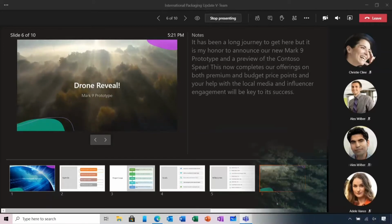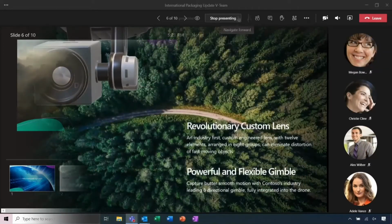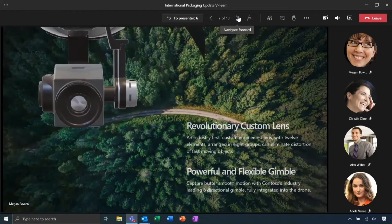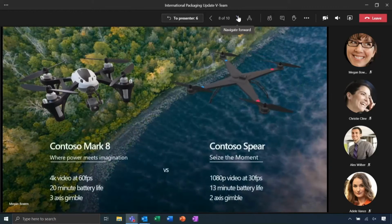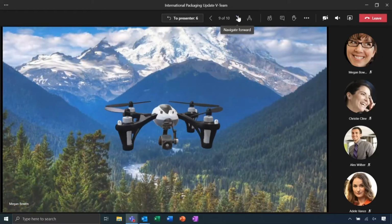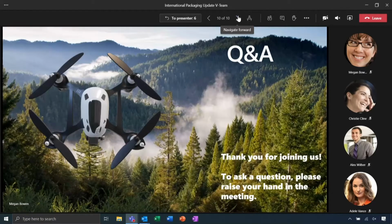As an audience at this moment, Pradeep doesn't have access to my presenter notes or the thumbnail pane, but he does have the flexibility to navigate slides at his own pace without impacting me, the presenter, or any other participant of the meeting. Here, Pradeep has fast-forwarded to slide number 10, while I, as a presenter, am still on slide number 6. Please note that this feature will be able to be controlled by the presenter. If you do not want audience members fast-forwarding your slides, you will have the option to disable that functionality.